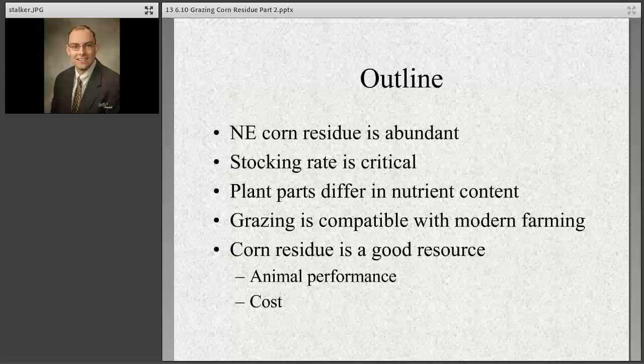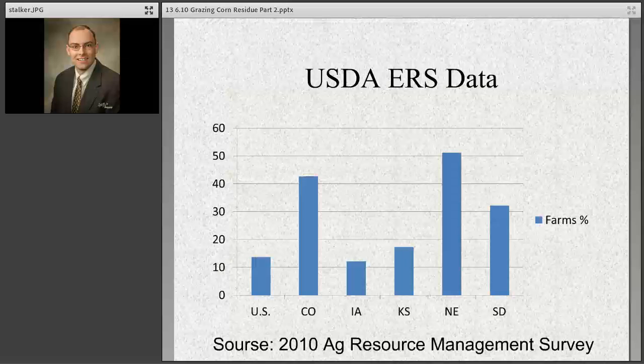So I want to spend a little time talking about animal performance and cost and just demonstrate what a good resource corn residue is for grazing in the winter. Okay, so first I just want to talk about the abundance of corn residue in the state.